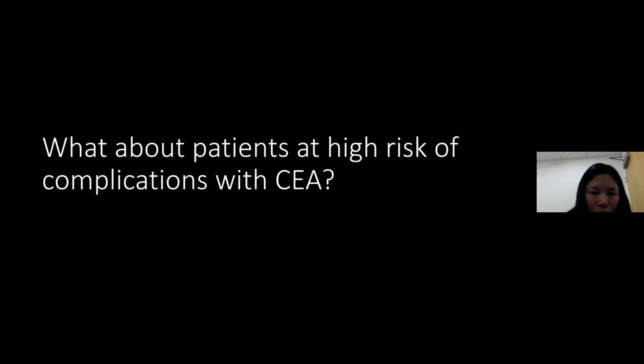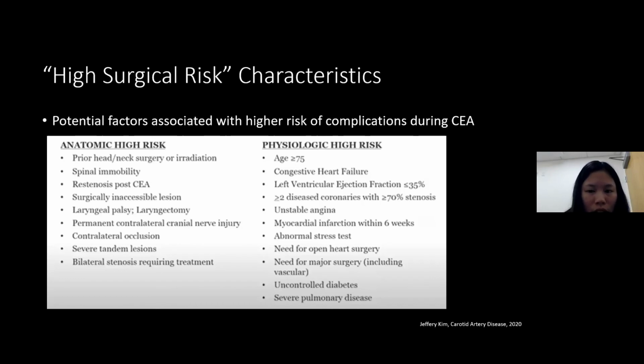And so, now, those were trials about patients who are healthy and who can get surgical intervention. But what about the people who can't get CEAs because they're at high risk of complications with CEA? These high-risk patients are patients with prior neck surgery or radiation, patients who had prior CEAs that have restenosed or had contralateral laryngeal palsy already, or contralateral occlusion, older patients, or patients with severe heart or pulmonary issues. In these patients, they're at high risk to undergo anesthesia. And so if we can avoid CEA, then we want to try to do that if possible.